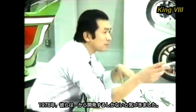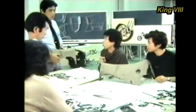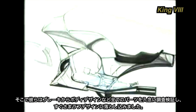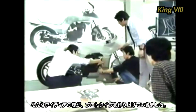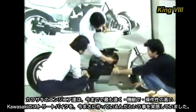In 1978, they recognized that nothing less than a totally redesigned machine would be enough. From that point on, every part of a motorcycle came under intense scrutiny, from brakes to bodywork, and soon ideas began to come out on the drawing boards. These ideas quickly took shape in prototype models. Finally, the engineers knew they were on their way to creating the quickest, fastest, best-handling Kawasaki street bike ever.